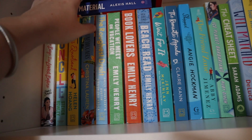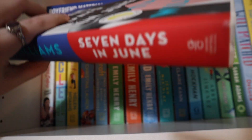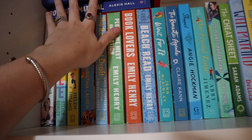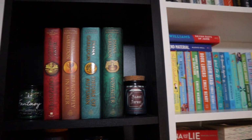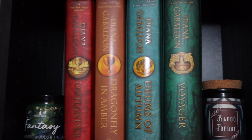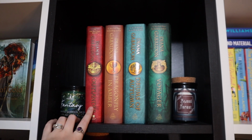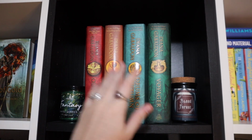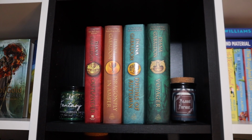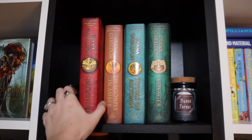And then 7 Days in June is on my immediate TBR, which is up here. You can't really see it. And then as well as Boyfriend Material. Directly to the left of that is my Outlander shelf. I love this shelf. I've only read the first book, so I still need to read these 3. I mean, there's more books than just this, but these are the collector's editions that I own, and they're really beautiful.